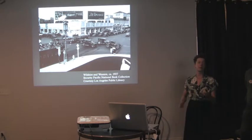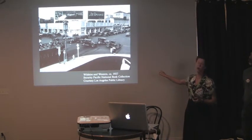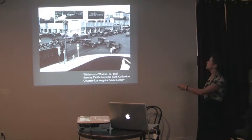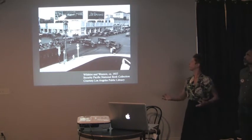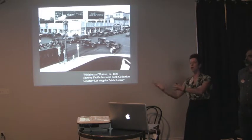Fortunately, there are better examples of other Earl C. Anthony billboards. This one, for example, Wilshire and Western, so not 7th and Flower, 1927. Here's an Earl C. Anthony billboard. It's got the KFI radio towers, and there's the antenna, and then the lightning bolts, and suspended from the lightning bolts is the Packard logo. Okay? So it's towers, lightning bolts, wires, Packard logo.